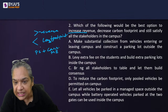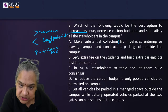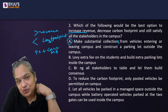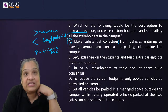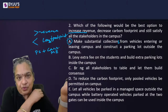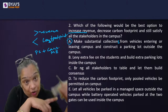Make substantial collections from vehicles entering or leaving campus and construct a parking lot outside the campus. Makes sense. So when you have vehicles coming to the campus, you charge them a lot so that, one, you discourage too many vehicles inside the campus, and they are also paying for any step you're taking to reduce the carbon footprint. Also, it will help with the upkeep of the parking lot outside the campus.